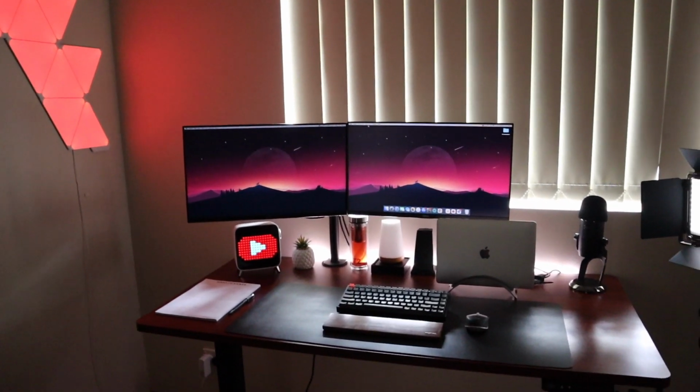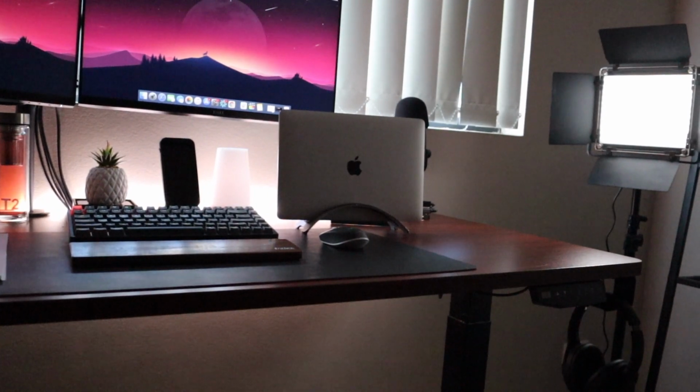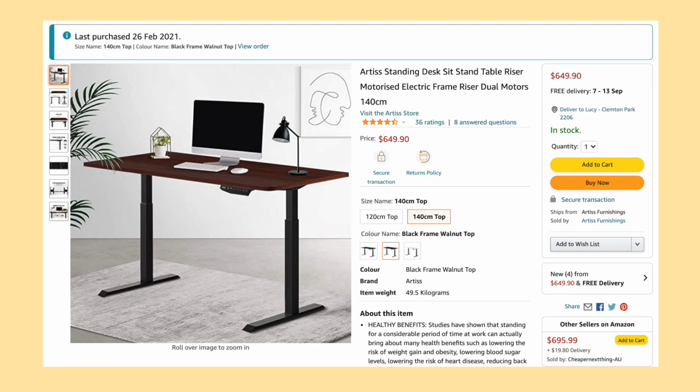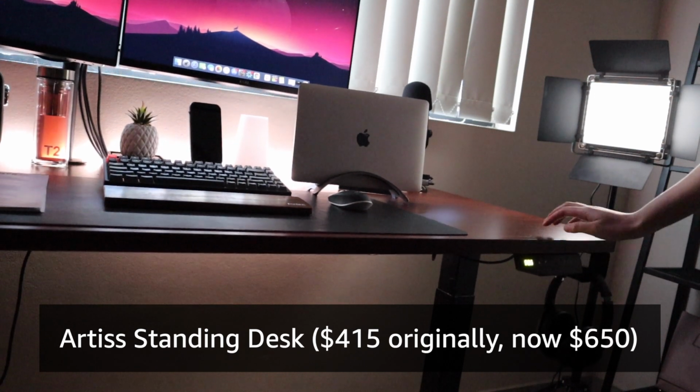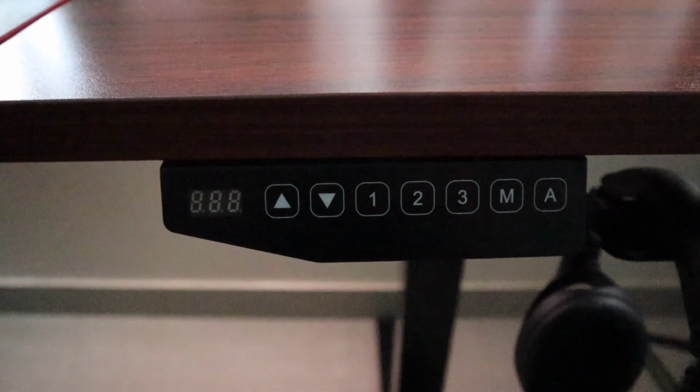Alright, so as we walk into the room, the first thing you'll see is my desk. I bought this desk from Amazon and it's the artist standing desk, and there were quite a few tabletops to choose from. What I really like about this desk though is that it can adjust to a pretty decent height, which is really good because I'm pretty tall, but you can save up to 5 heights and easily switch between them. I would say this was a pretty good purchase for me because I don't think I can ever go back to just using a normal desk again. I kind of need this sit-stand option, so I can see myself using this desk for a long time.